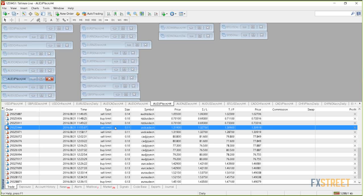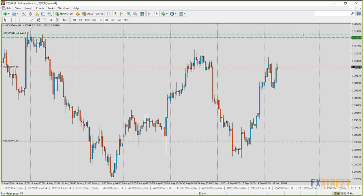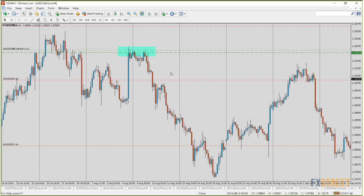Here's a sell limit on the CAD at 31.90. CAD's got a sell limit at 31.90. So I'll show you why the CAD has a sell limit up here at 31.90. Well, you can probably see on the chart here, it's a very clear consolidation right there. And that's it. It's as simple as that.